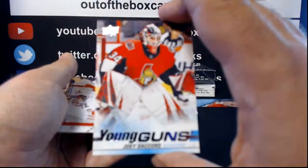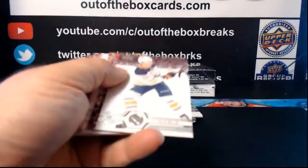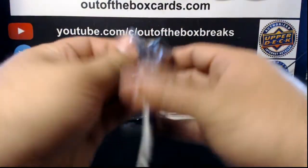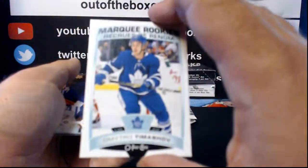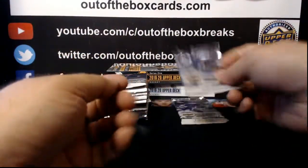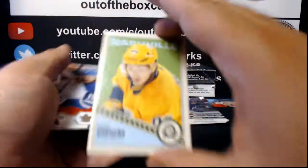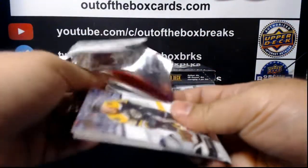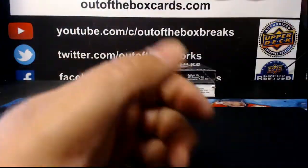Joey Daccord, Young Gun for the Ottawa Senators. Young Gun Canvas, nice hit of John Marino for Pittsburgh. Dmytro Timashov, marquee rookie for Toronto. Retro for Nashville, Matt Duchene. Dmytro Timashov, Young Gun for the Toronto Maple Leafs.